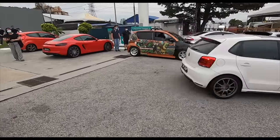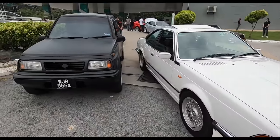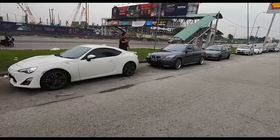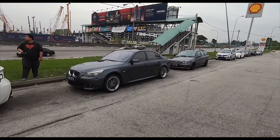This is absolutely brilliant. We've got a 6 Series here, E24. We've got Johan's Vitara as usual, and he's brought a brother with him, a newer Vitara. We've got 86s. We've got Golfs. We've got E60s. Look at that. I still have a penchant for E60s.